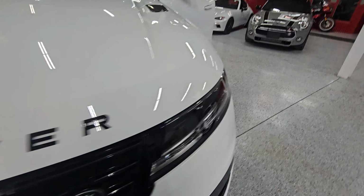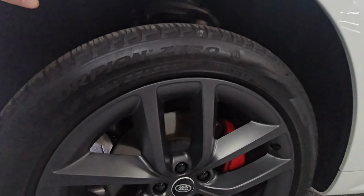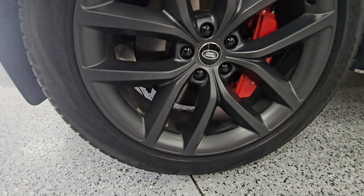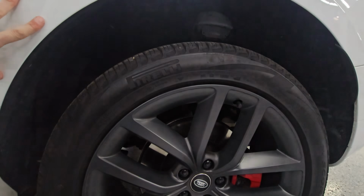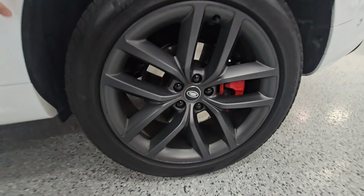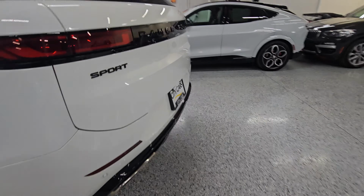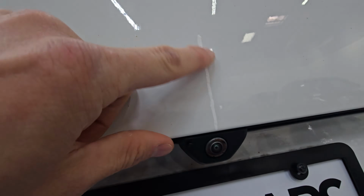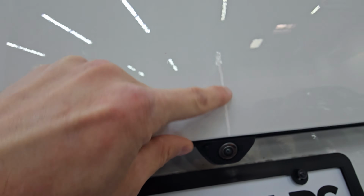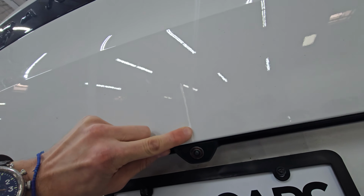And like I said, I want to go over some of the rims. As you can see, everything appears to be in pretty good shape. No major signs of any curb rash. But I did notice one thing. Looks like somebody might have gouged this at some point when they were opening the door, and it looks like they put some touch-up paint. I kind of missed that at the beginning.